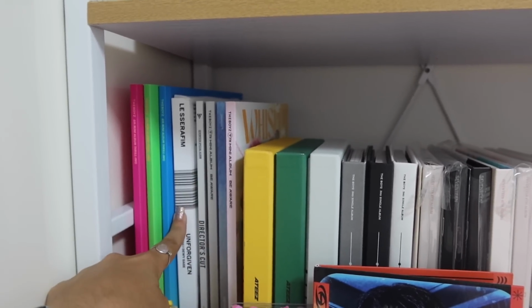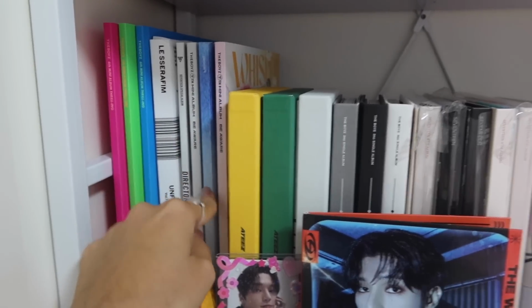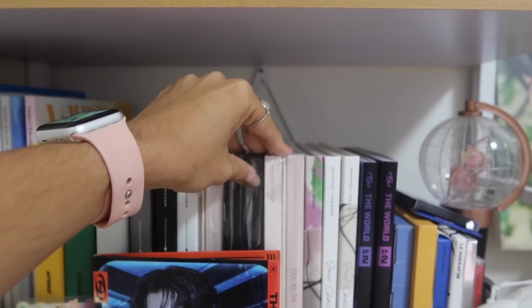We have Les Seraphim's Unforgiven. We have 17 Director's Cut. The Boys Be Aware. Oh, one of them's upside down. That's awkward. Then we have 80s, no idea what album this is. The Boys Maverick. And then we have a bunch of 17 like carrot versions.